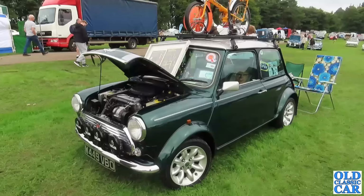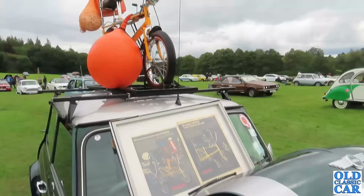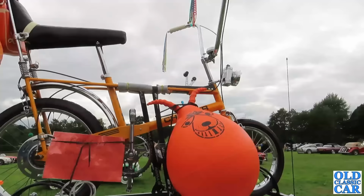Congratulations, well done. What a great little Mini. How clean is that? Got the chopper on the roof and the space hopper. Who remembers space hoppers? I remember space hoppers. I remember bouncing up and down the road on one of those. And also riding a rally chopper as well.